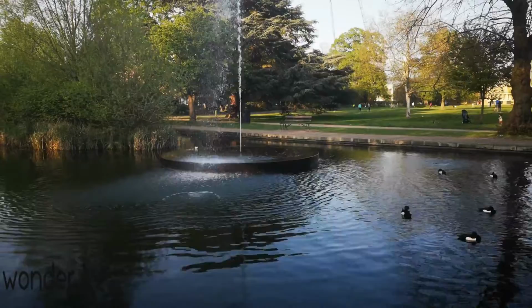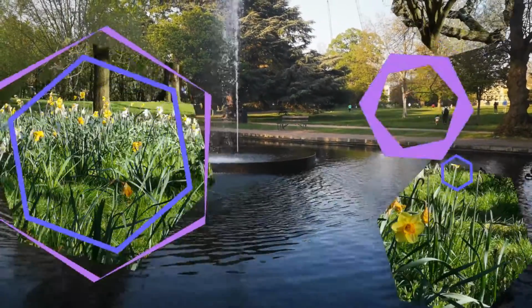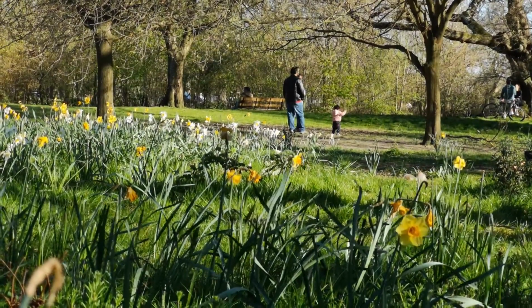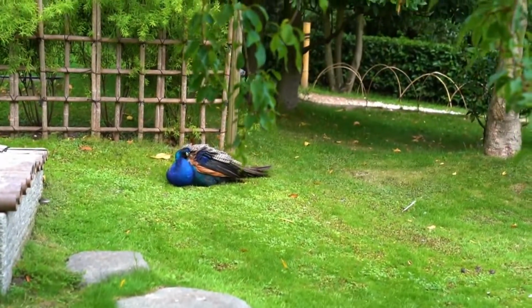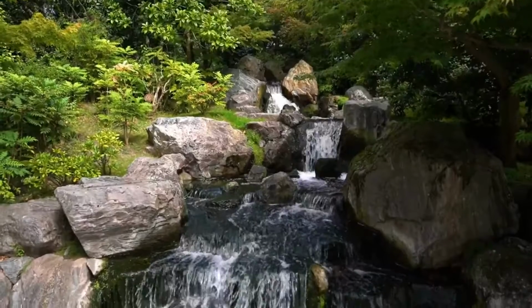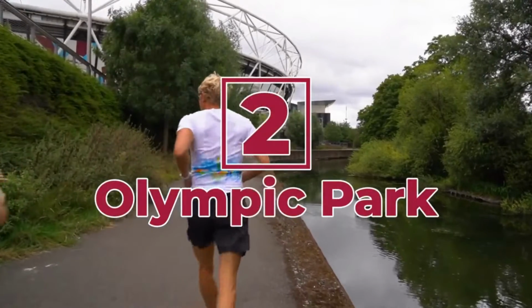The beautiful Queen Elizabeth Olympic Park is great for nature lovers, whether you're an outdoors enthusiast or just looking for somewhere to relax on a nice day. With gardens full of flowers, lovely meadows, and gorgeous wetlands, the park became a big hit during the 2012 Olympic and Paralympic Games in London. Boasting a variety of activities and venues, the park always has something new for visitors to discover.